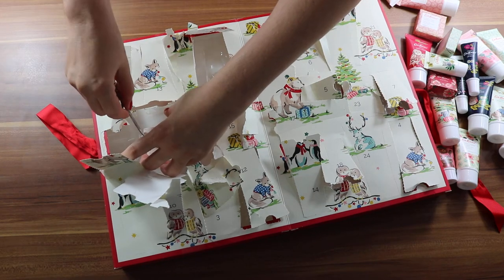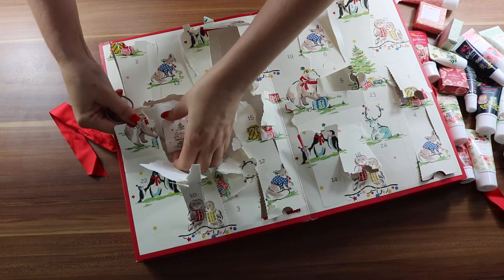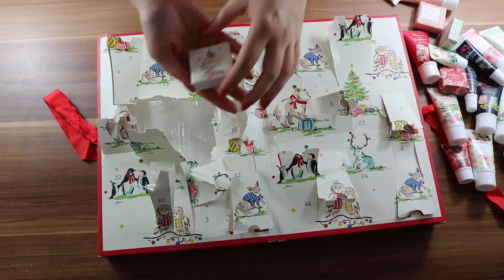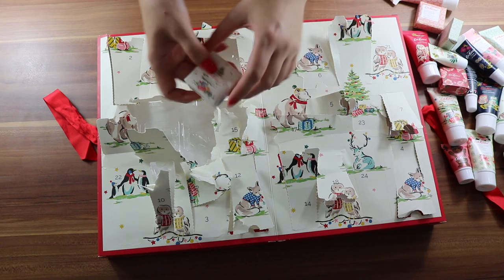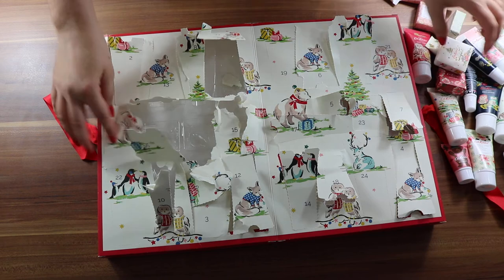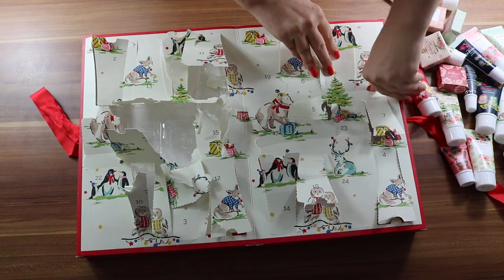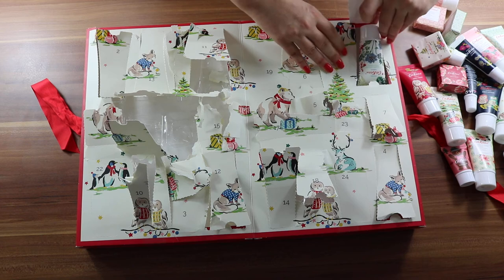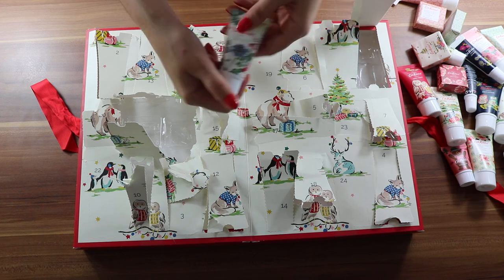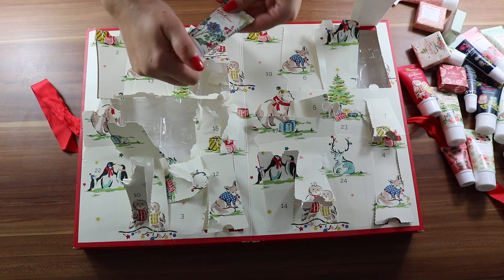Like, seriously. It is stuck in here. Ha! I win! Eureka! So, bath fizzer. I really look forward to using this one. And I think it's quite nicely wrapped as well in this paper. So, 20, 21. 21 is here in the corner. This is hand cream. Again, good size. And it is Twilight Garden hand cream. Still can smell it. It is, yeah, lightly scented.